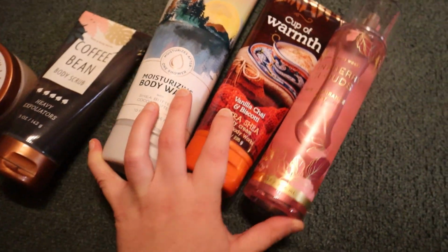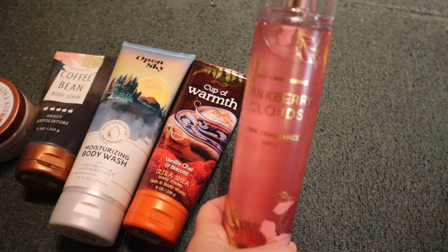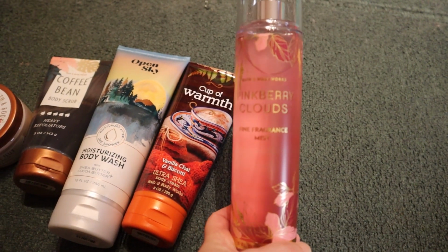Alright, so now we enter the territory of things that don't have a pair. It smells good, but I'm not that interested in it, the pink berry clouds.